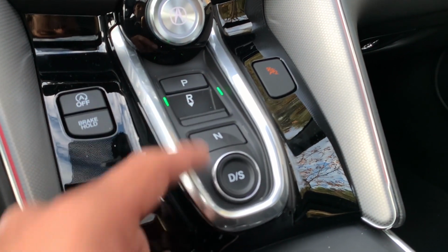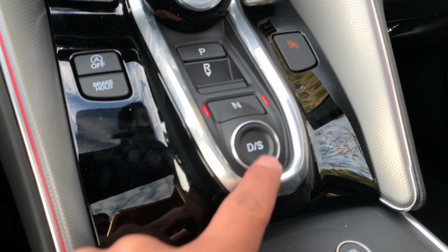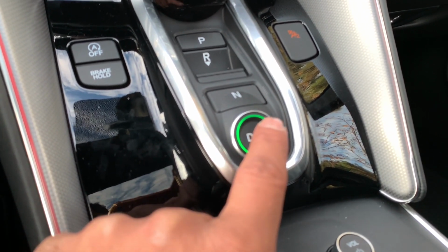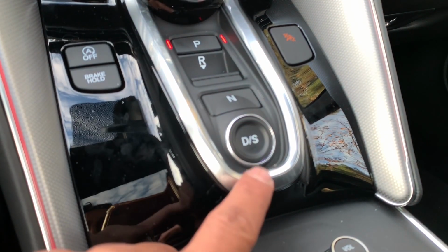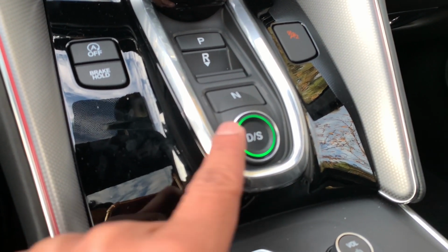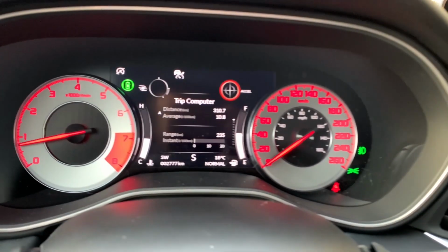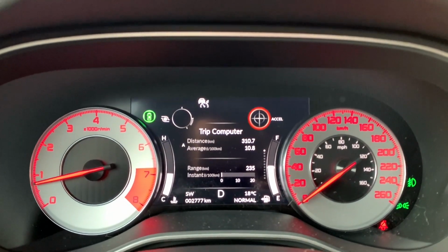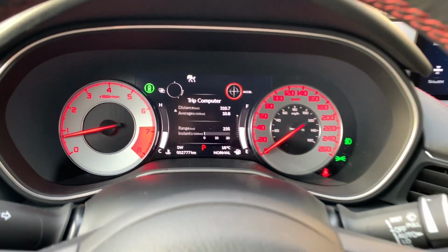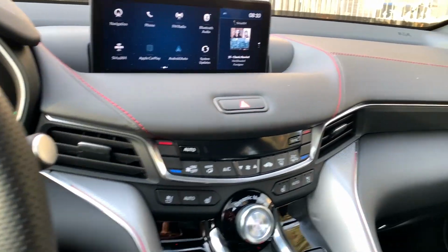This is the same. The park and reverse being in green always kind of strikes me as peculiar, and neutral being red, and then the drive is green, and then you hit it twice. That's how you get to your sport mode. So I'll put it in park for a sec. You go drive and then drive again, and that's how you get your sport. But there are no color changes here. It still stays green, but the difference you'll see is in the middle of your screen right at the bottom: drive, sport, drive, sport. So not too bad. Now I will say it's very nicely laid out as far as comfort and appearance go.